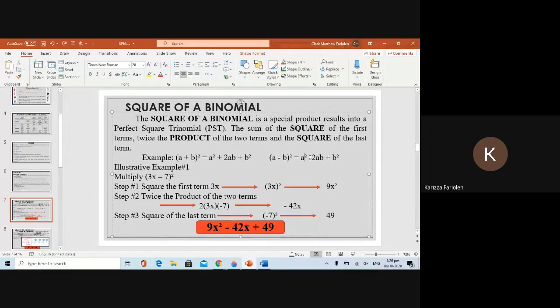Then, for the middle term, we have negative 2AB. Why negative 2AB? Because we need to twice, 2 times the product of A times negative B. Since our B is negative, so we have negative 2AB. Then to get the last term, we have B times B, or we can have B squared. So that is the square of a binomial.